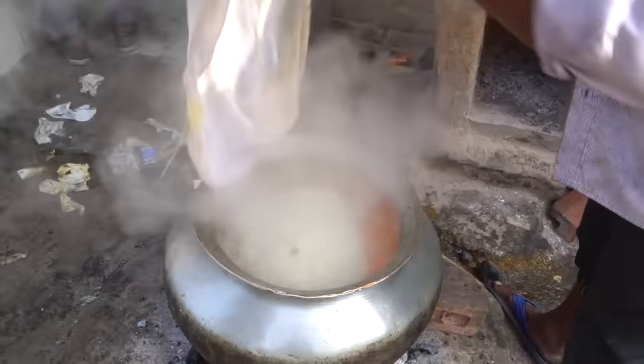So this behind me is the Tunday Kebab, Lucknow's most famous food. They are these little minced meat patties, buffalo meat, and he's cooking it on charcoal.